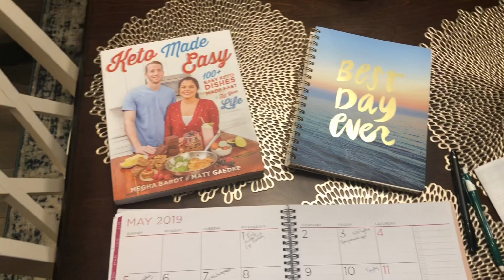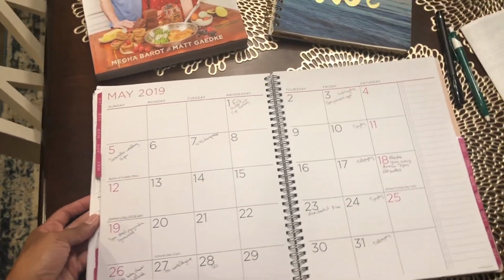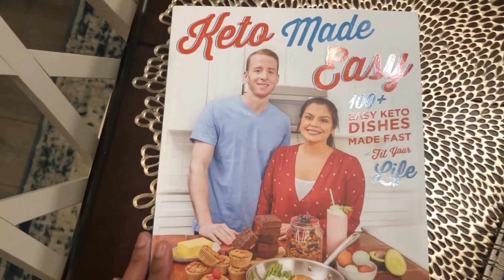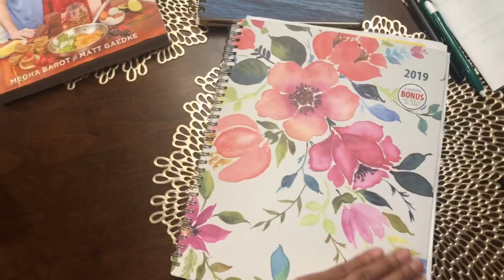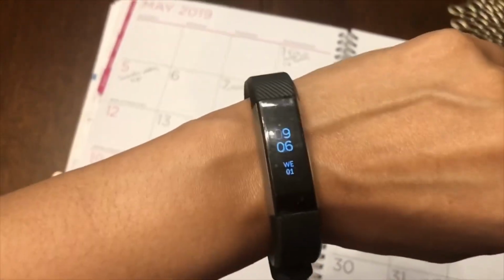Okay, so the first things that I grab are my planner. This is my Holy Grail planner. It has everything in it that me and my husband and my kiddo do. I have a cookbook here. This is the Keto Made Easy cookbook, and they actually have a YouTube channel called Keto Connect, and I love them. I'll link them down below. And then just another notebook there to keep notes.